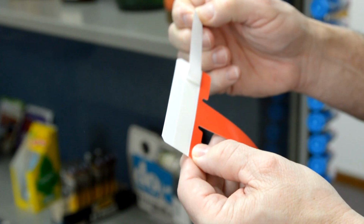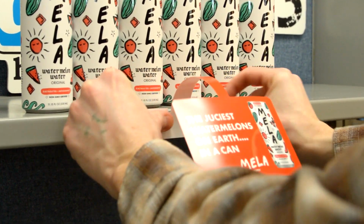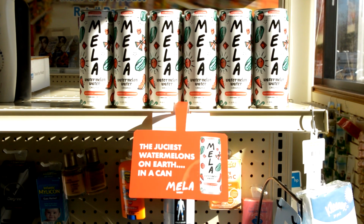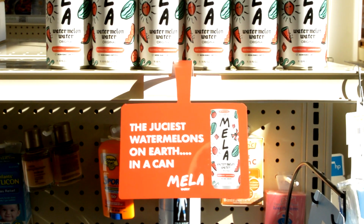Just simply peel the adhesive and place the wobbler where needed. When the promotion is over, the adhesive peels off easily and cleanly. Once in place, the wobbler moves with any airflow, another way to draw attention to the product.